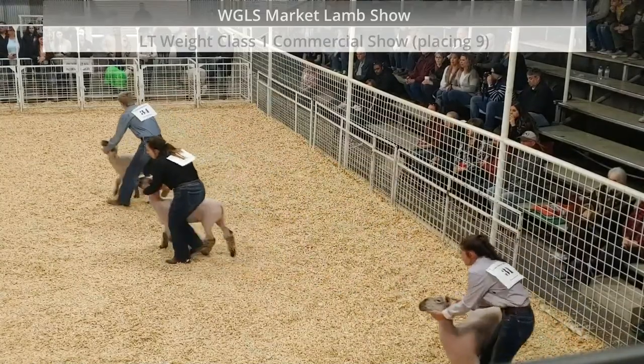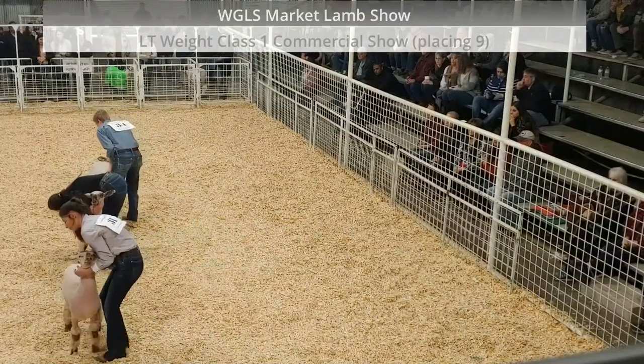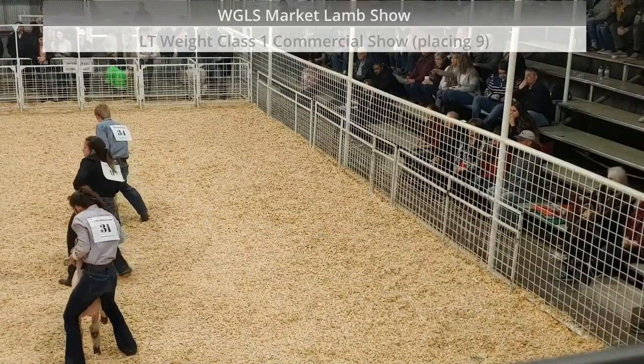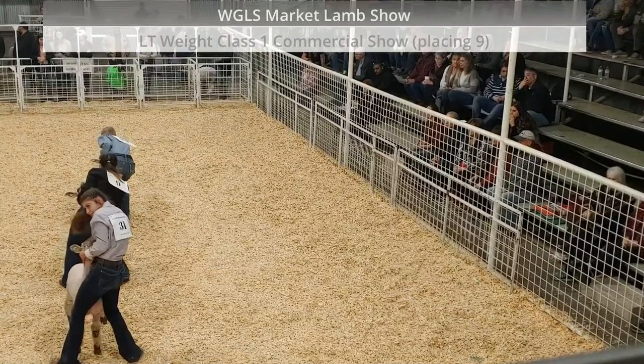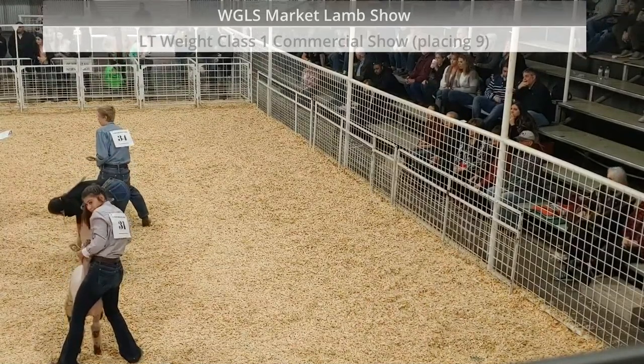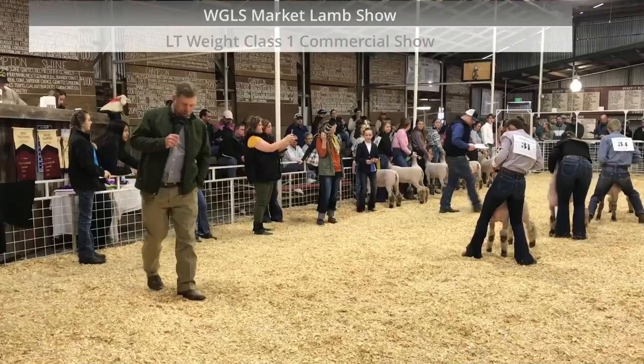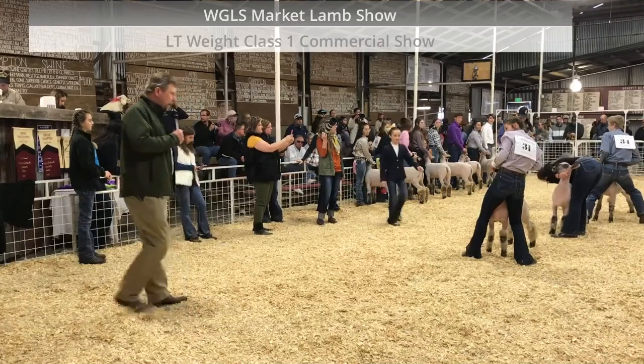With a really nice class of commercial ewe lambs here to start off the class. Start off with a ewe lamb that really catches your eye when she comes in the ring. Just a real classy ewe lamb. Young lady does a great job presenting her. She always has her stuck, head up, top line straight, feet and legs correct. Just does a great job getting this one showed.